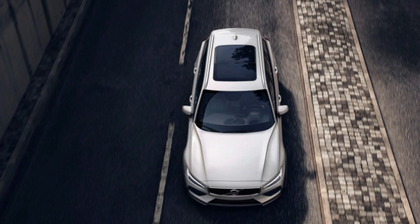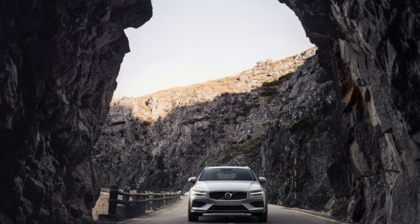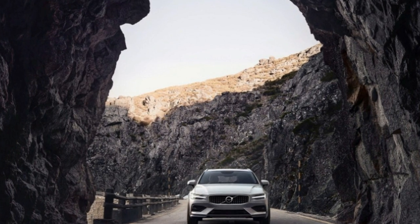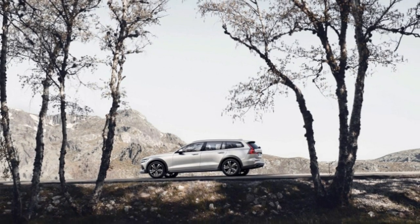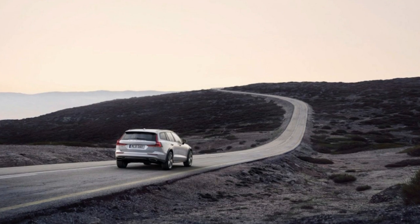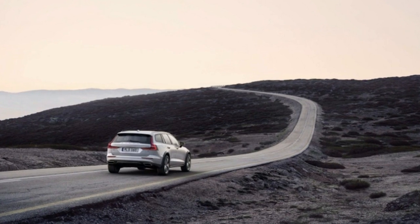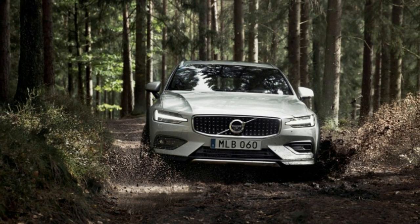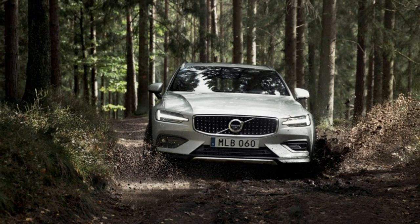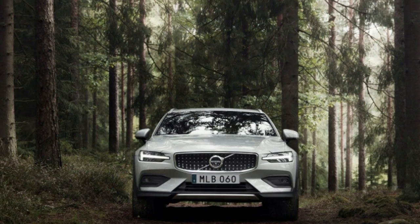Like past models, the new V60 Cross Country is styled with plastic cladding along the entire bottom edge of the car. Inside, the V60 Cross Country is indistinguishable from the standard V60. That's hardly a bad thing, as Volvo has been knocking it out of the park when it comes to interior design. We can't say the same for Volvo's infotainment system, though it does come with Apple CarPlay and Android Auto.